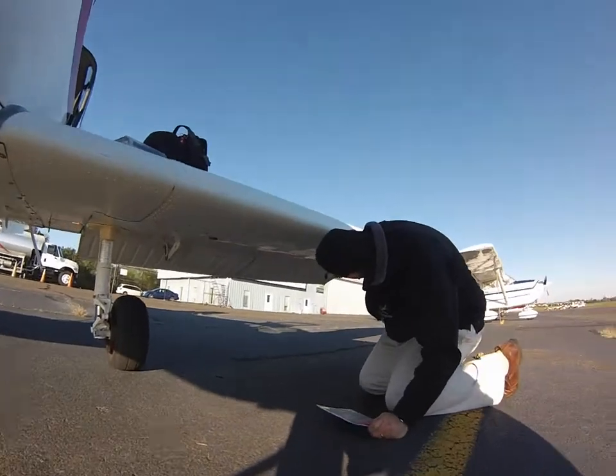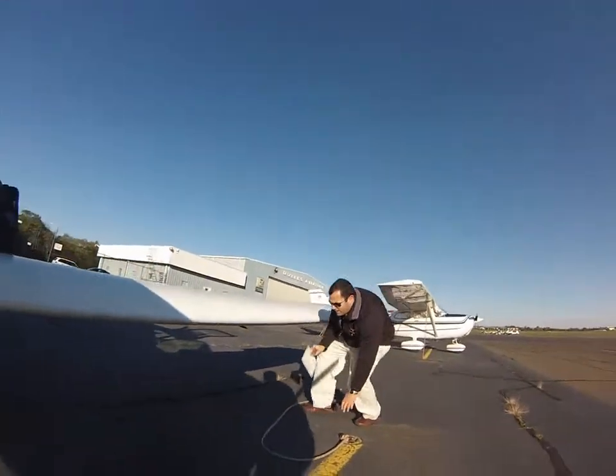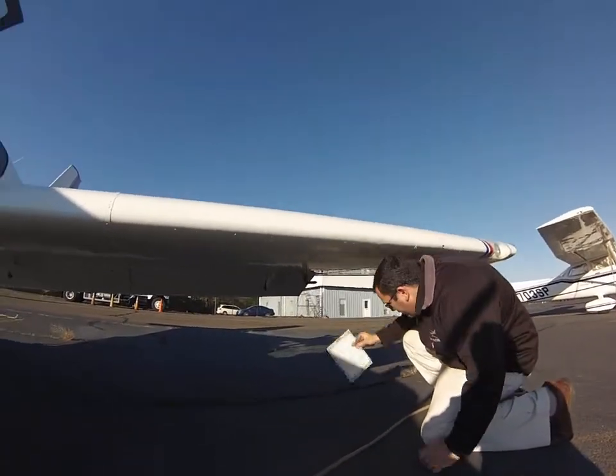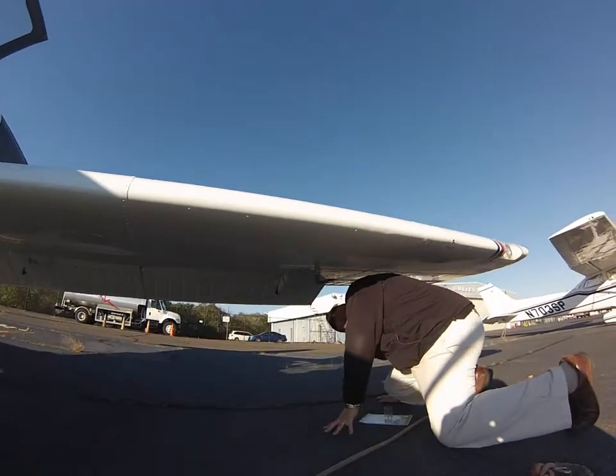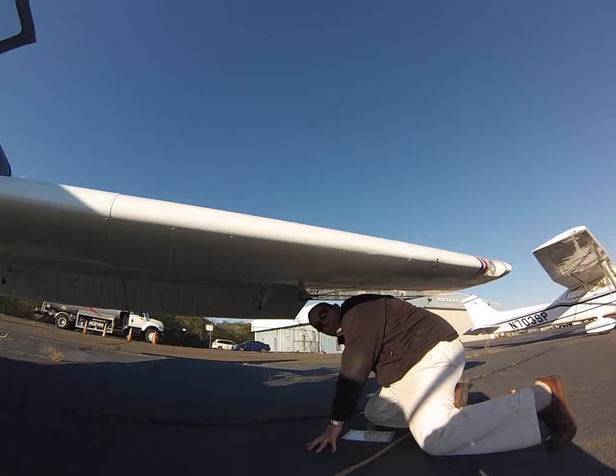Again, checking the general wellness of the aircraft. Come around here, we have the pitot tube of the aircraft. Down here, want to make sure that it's not obstructed on either end. There should be a drain tube in the back. There's the drain tube, very good. Looks fine to me.